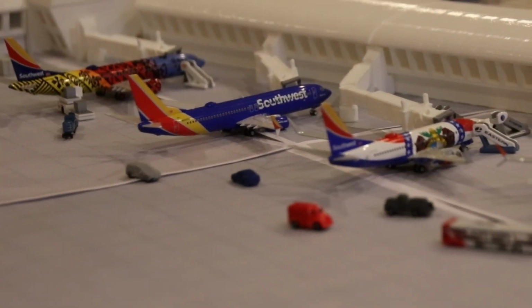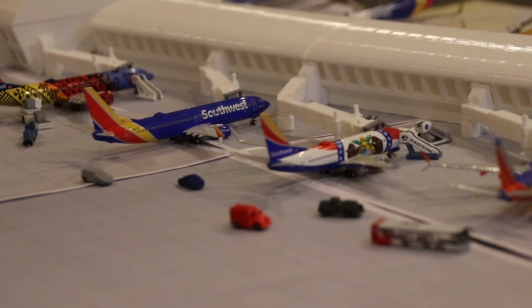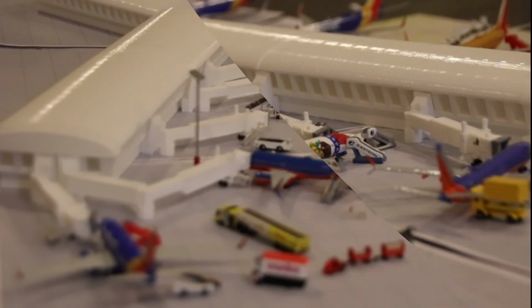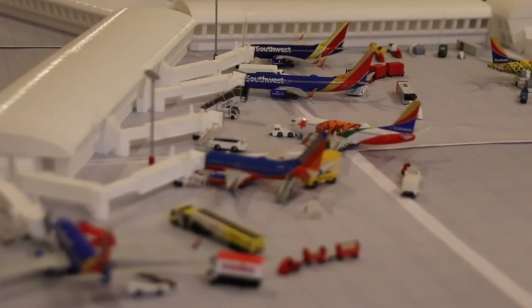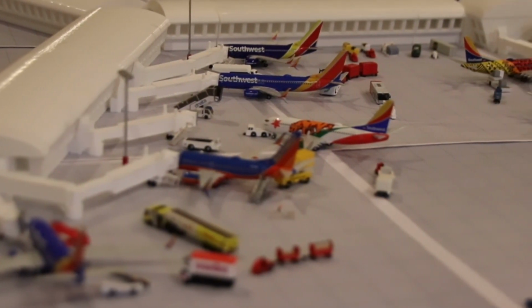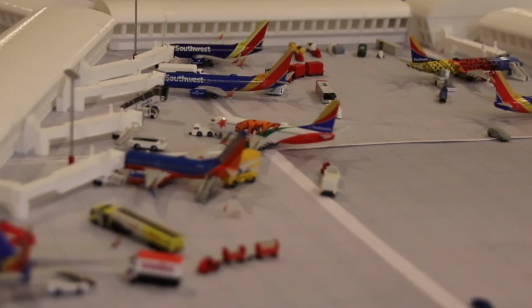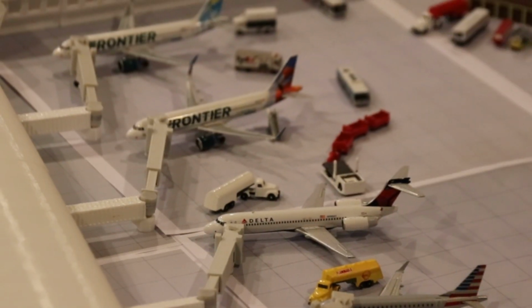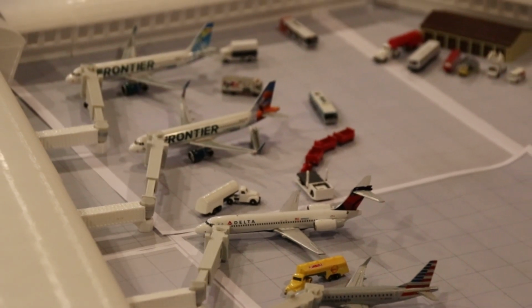Built a 1 to 400 scale replica of the William P. Hobby International Airport located in Houston, Texas. Here at Houston Hobby, Southwest Airlines is a major hub for the airport and operates their 737-700s, 737-800s, and the MAX fleet. So without further ado, let's begin today's airport update of Houston Hobby International Airport.